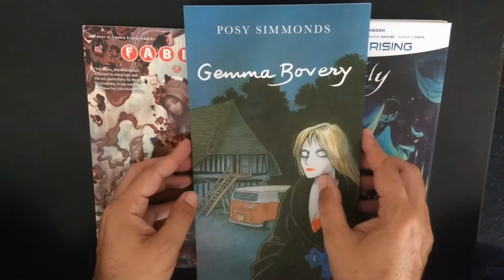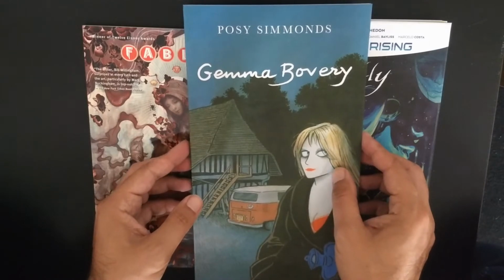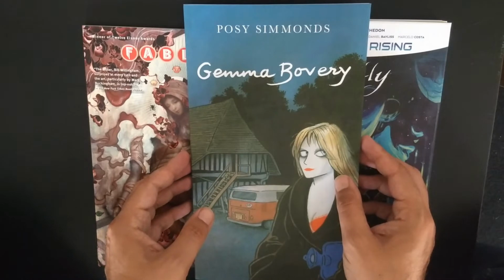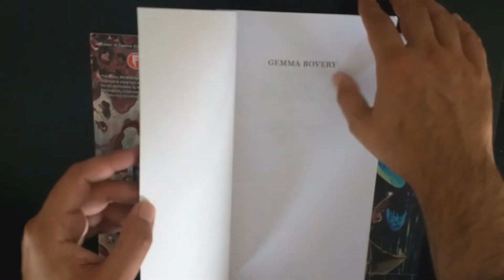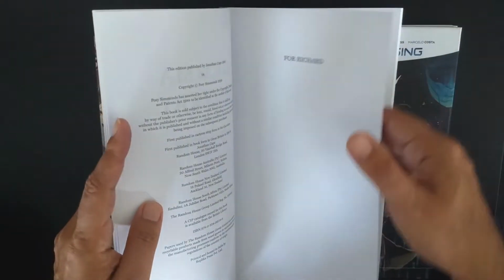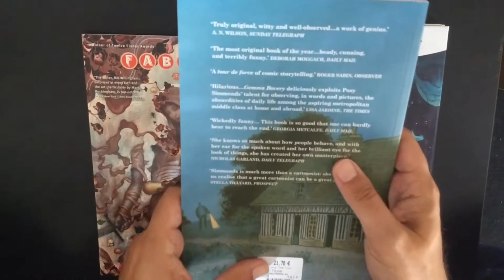Posy Simmons is the author of one of my favorite books, and I wish I could remember the name. Posy Simmons. It's on the tip of my tongue, and I can't remember. Yeah, but we've got it in stock. It's the name of a lady. So let's see what we have here.